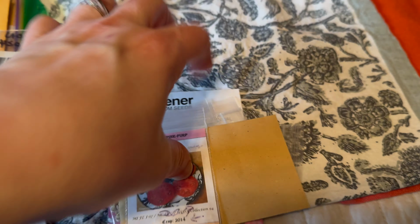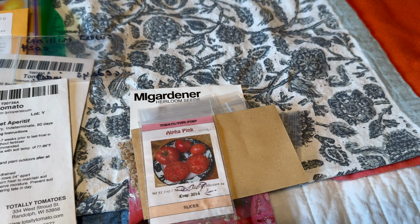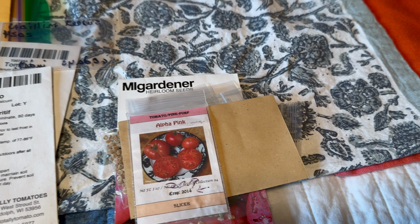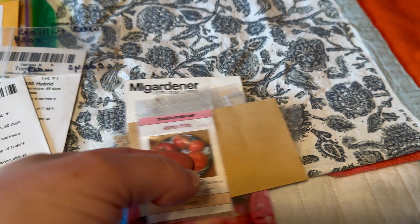There was one seed error last year. Their Big Rainbow was not Big Rainbow, but I sent them an email and I got a response real fast offering replacement seeds or a refund. And I took the refund because I didn't want the replacement seeds to be an error. So very happy with that experience. So I can recommend MI Gardener.